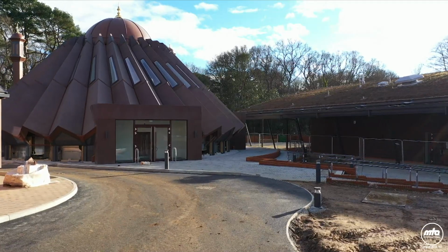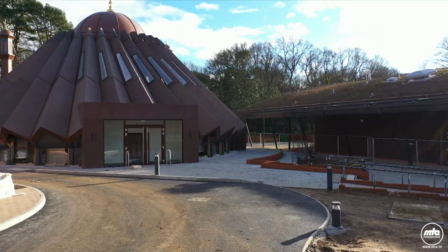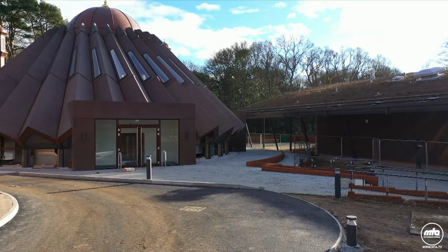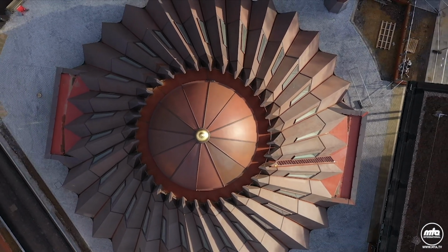The superstructure comprises an RC concrete wall, and then the whole structure above that, which is a composite structure of steel, timber, and then GRP finish on top of that, is sitting on that concrete ring. There were basically two different stages. The concrete ring was completely built separately, and the structure above the concrete ring was built separately as well.